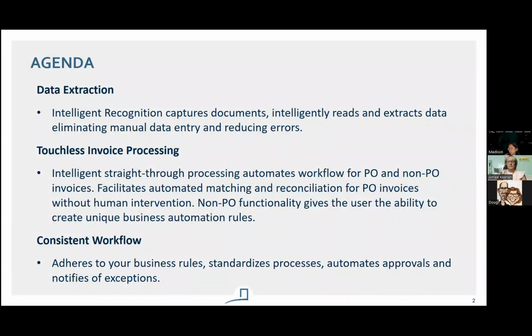Non-PO invoices, those you can build some business rules to say for the system to remember how things get coded if it doesn't need approvers, and build some rules like that. So those can go up as well.